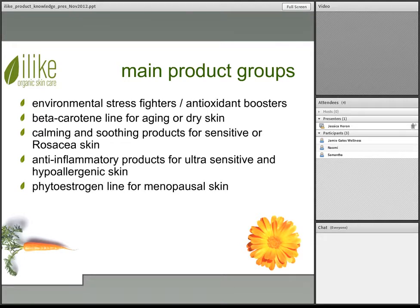Phytoestrogen line for menopausal skin. This line will cover the skin types that are hormonally imbalanced. And this means a lack of estrogen, and this would probably more than likely be the more mature client. And it can happen to premature clients too as well, especially seeing more and more women in their early 20s coming in with hormonally imbalanced skin. They're breaking out, they have acne conditions, have no idea where it comes from.